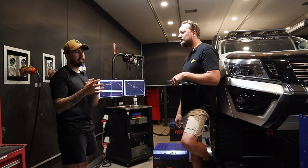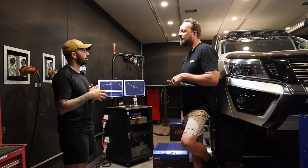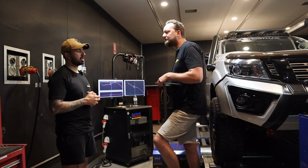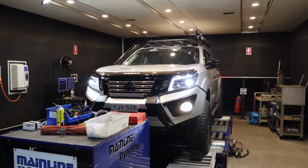And getting to the next bit, the fun bit, that's all the data you can see when you're tuning. Absolutely. Awesome. All right, let's get to it. We'll let you do your magic. All right, we'll get in there.